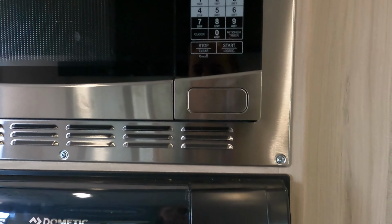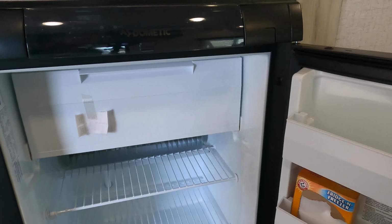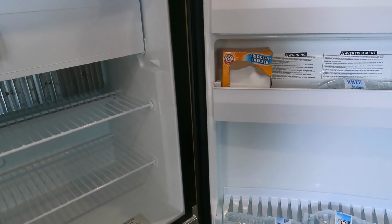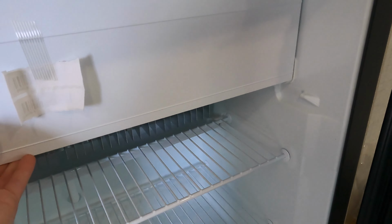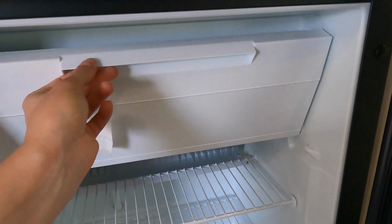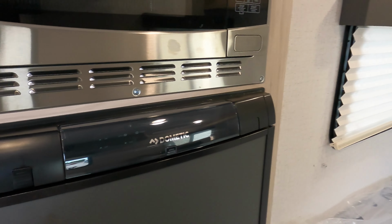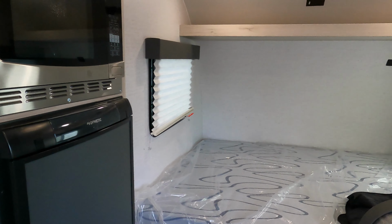Microwave. Your fridge. Some water bottles left there. Oh, it goes this way. Freezer. It's the main bed.